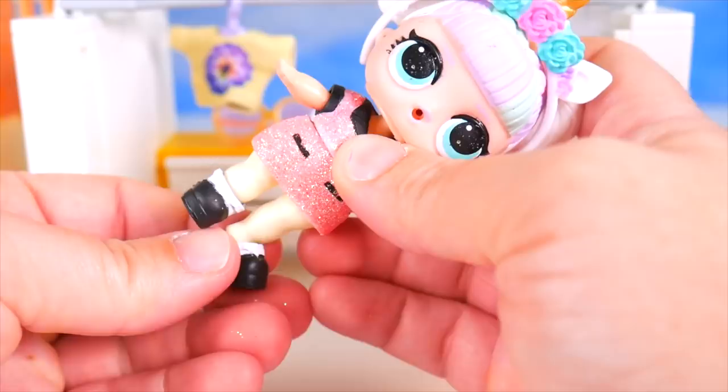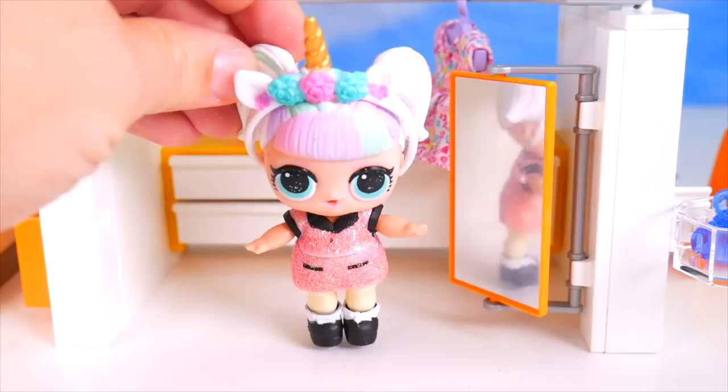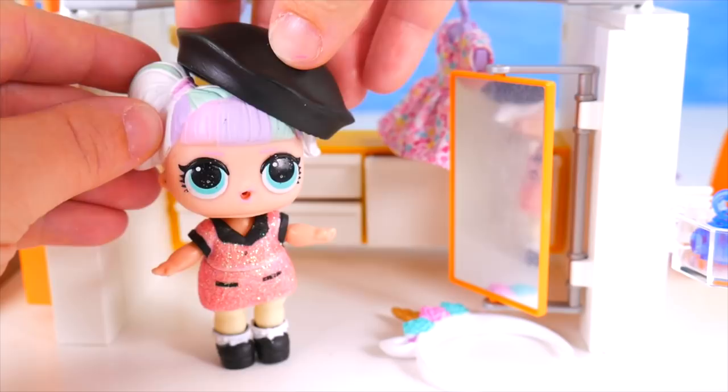Okay, I need to take a look and see how it is. Oh, I love it. This is gonna be perfect. Wonder if I should wear something different on my head. Where's that hat of mine? Where did I put it? Here we go, let me try. Oh, I forgot I had my hair in pigtails. It won't quite fit like this. Oh well, maybe the unicorn horn is better anyway.